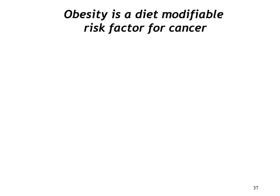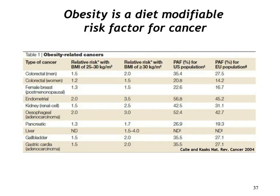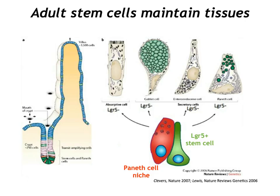So an example of this would be obesity, where obesity is a diet modifiable risk factor for cancer. In obesity, for example, we know that it correlates to increased cancer incidence in many tissues. And relevant for today's talk, there's epidemiologic data linking a body mass index of greater than 30 with a modest increase in colon cancer in both men and women. So our tissue for understanding the effects of a pro-obesity diet on stem cell function and tumor initiation is the mammalian intestine.